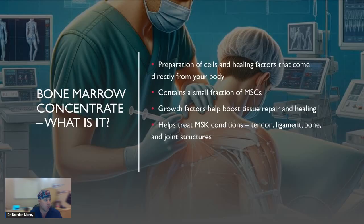All right. So let's get a little bit into bone marrow concentrate. I haven't really talked about this. I've been focusing more on PRP in our previous lectures, but bone marrow concentrate is a preparation of cells and healing factors that come directly from your body.